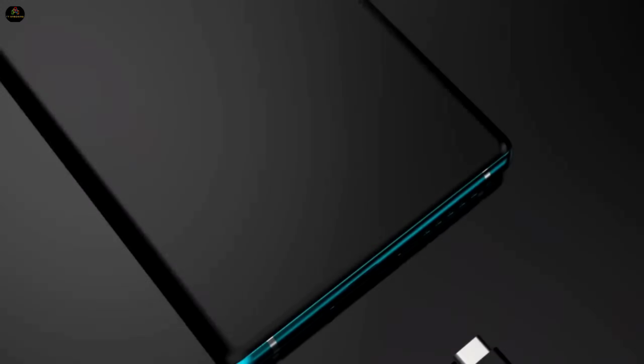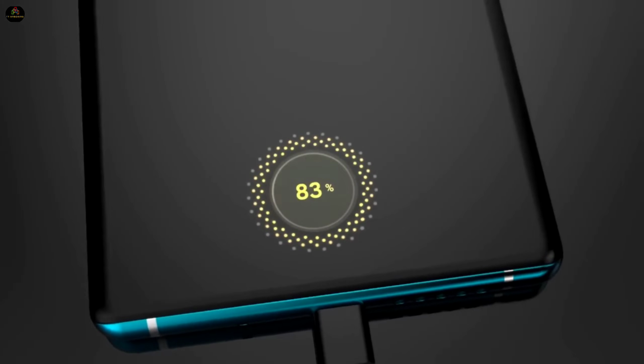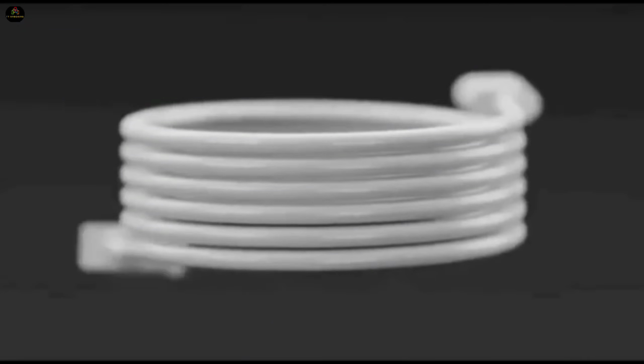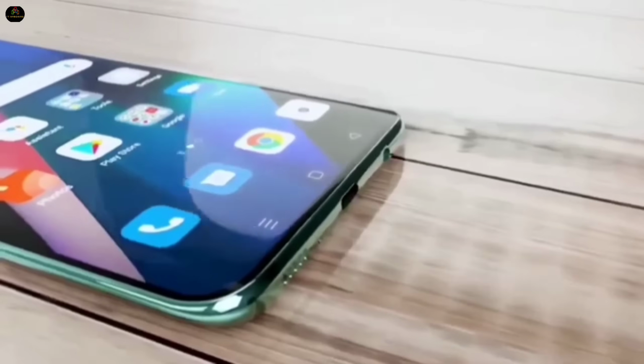Battery backup. Worried about battery life? Don't be. The Nokia Dragon Pro 2025 packs a massive 6500 mAh battery that supports 120-watt fast charging. Plus, it comes with a Type-C Gen 2 charging port, so you'll be back to 100% in no time.